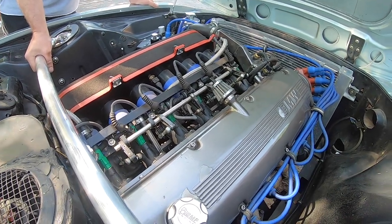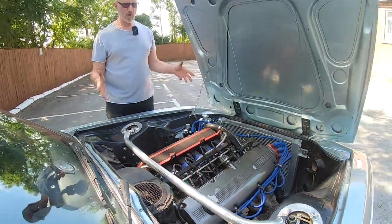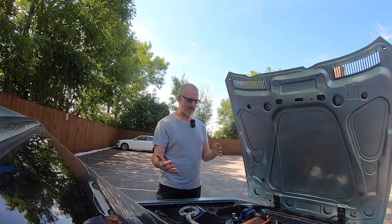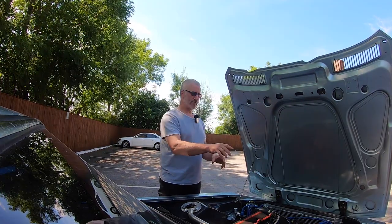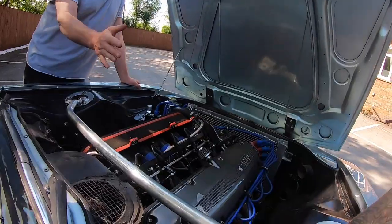So I bought them, and then I took an inlet manifold down to an engineering workshop with one throttle body, and I explained to them that I needed a plate that would bolt to the cylinder head that you could bolt the throttle bodies to. I just gave them everything, and they made that for me.